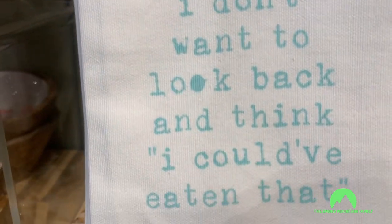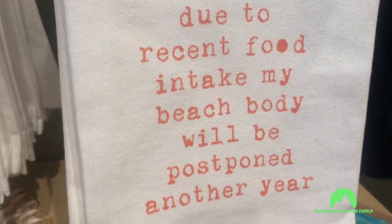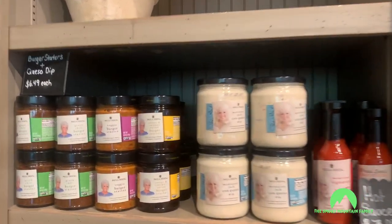I don't want to look back and think I could have eaten that. Attention, y'all. Due to recent food intake, my beach body will be postponed another year. Facts. Look at this. Now she has her seasonings and stuff.